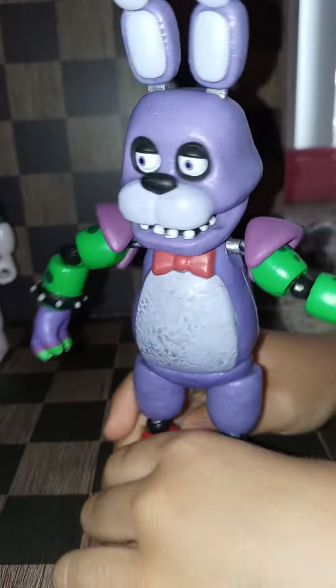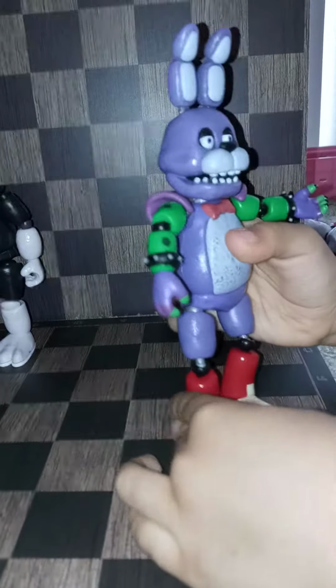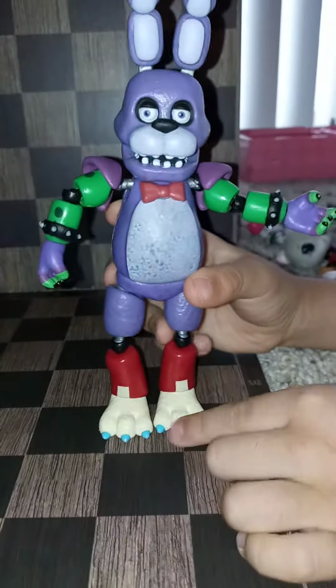Just gonna remove this guitar from you. I hate your guitar. No. This is how cool he looks. This is very cool. I really like this Freddy. Look at him, he's very detailed. And look at his feet. It's very cool. Look at those blue tips.